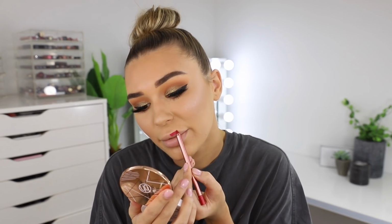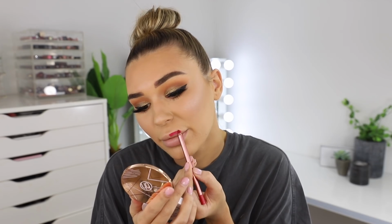Okay, going in with the Revolution lip liner in the shade Classic. Now it's time for a lip gloss. I'm taking this Hailey Baldwin for Model Co. Red Lip Gloss.